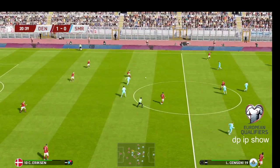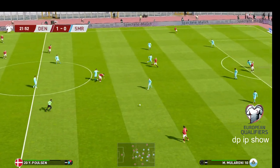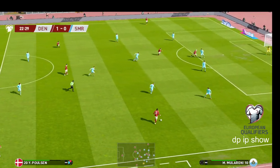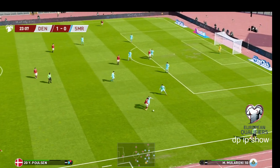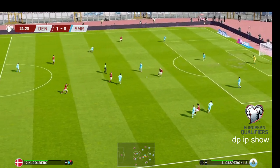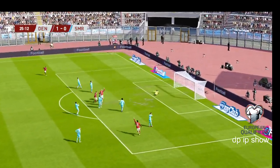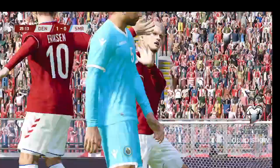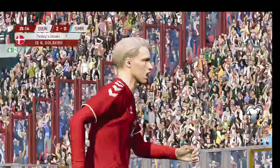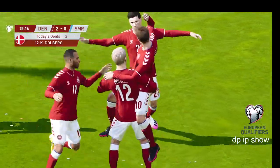Delaney. Poulsen. Good challenge, he just stood firm. Well, the crowd clearly liked what they just saw. Some real... Oh, shooting chance! Disappearing out of sight.